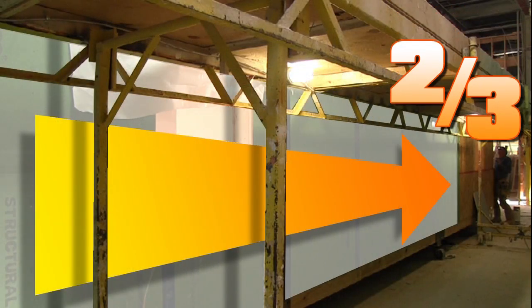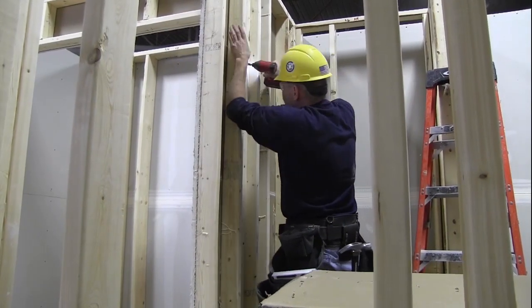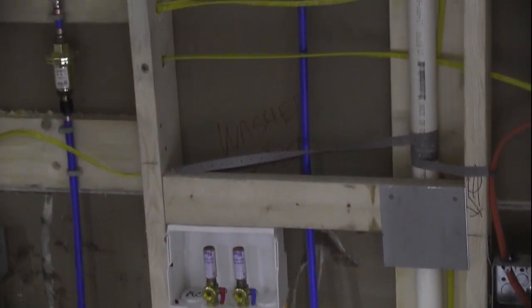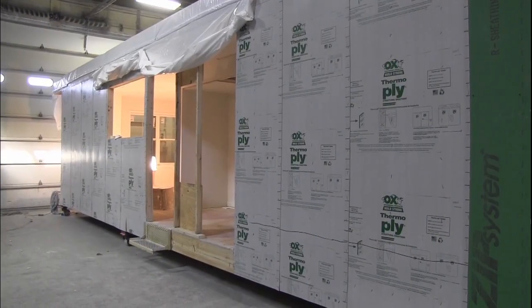Now we are just about 2/3 down the first of 2 production lines. At this point, there is a lot going on in the finishing process. You will see vent lines and plumbing lines going through the wall and strapped down. You will see nail guards protecting all the wiring so that a nail or screw does not go through the wiring. The house now moves onto line 2 and begins the finishing phase.